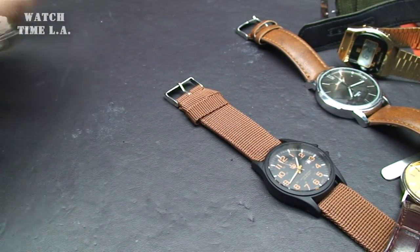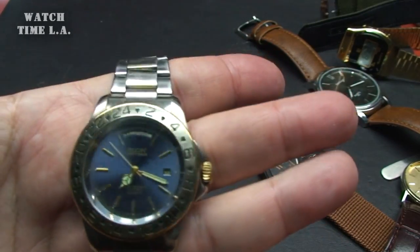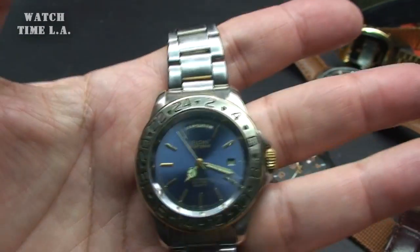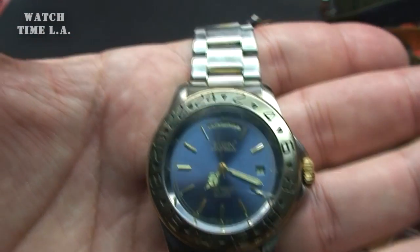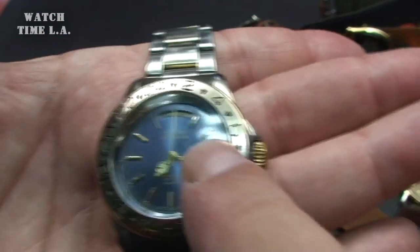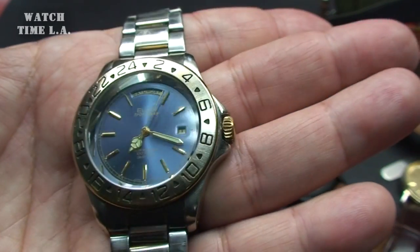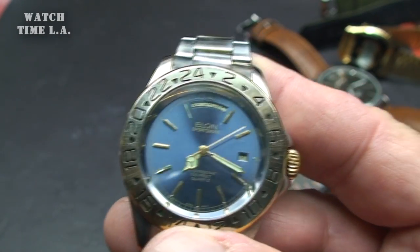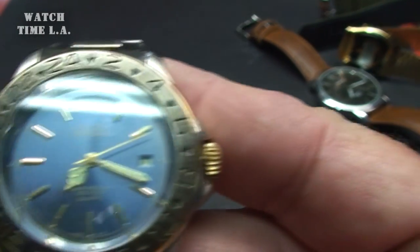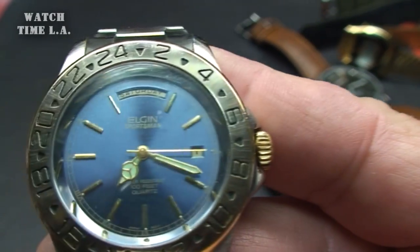Let's go to my favorite really cheap watch. This is an Elgin watch. Whoever owned this watch loved it and wore the heck out of it. When I got it, inexplicably, one of the indices was missing. Where it went, I don't know, because when I opened the case, I couldn't find it. So that means someone had opened the case before, and I found another one. You see, the 11 o'clock index does not look like the rest of them.